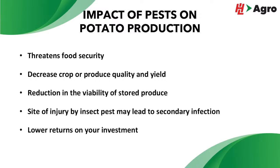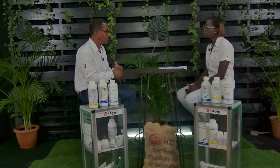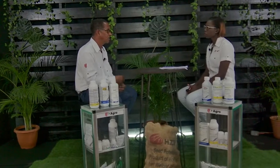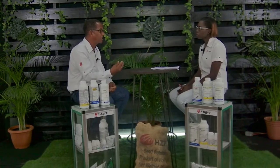They also affect the site of injury. They cause injury to the plants and or to the fruit. So whenever that injury is created, then you have secondary infection. The potato might eventually get rot, and it's not marketable. And so, in the long run, the farmer himself loses because the quality of the produce is being compromised.